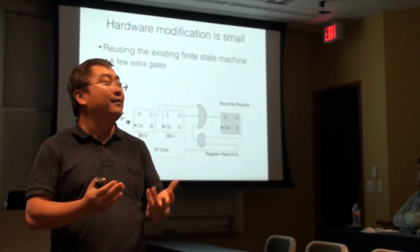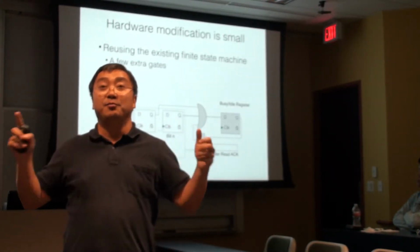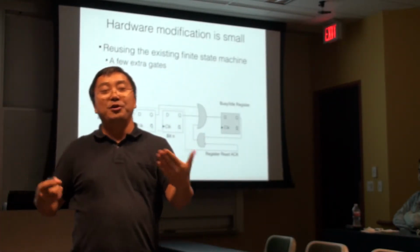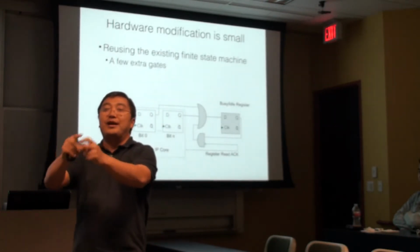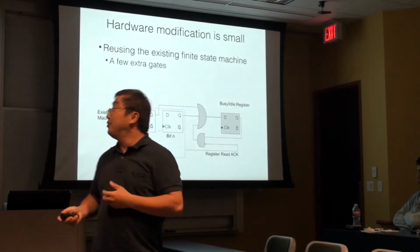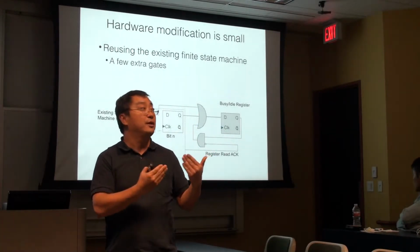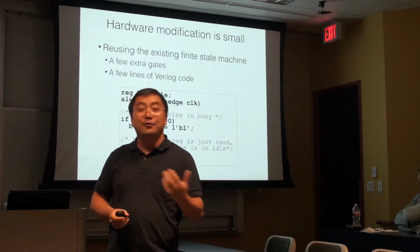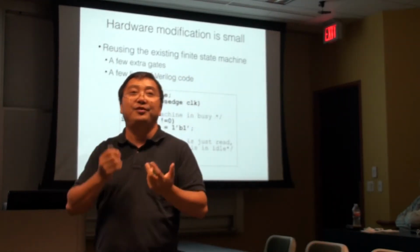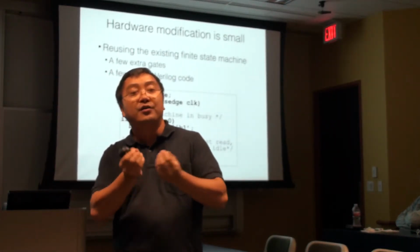As I said, the hardware often already has this information, but it's idle now. If you know the hardware IP, it's essentially a finite state machine. When it's idle, that means it's in certain states. What you need to do is just pull a wire from each of those states and OR or AND gates, some small gates there, and you pull that information out. So here we show it's a few extra gates. If you don't already have that bit of information, you add a few extra gates and you can get the information. And if you look at the Verilog code, for the hardware people, it's just a few lines of code. It's very simple. Basically, we modify the I2C controller's code to export that bit of information.